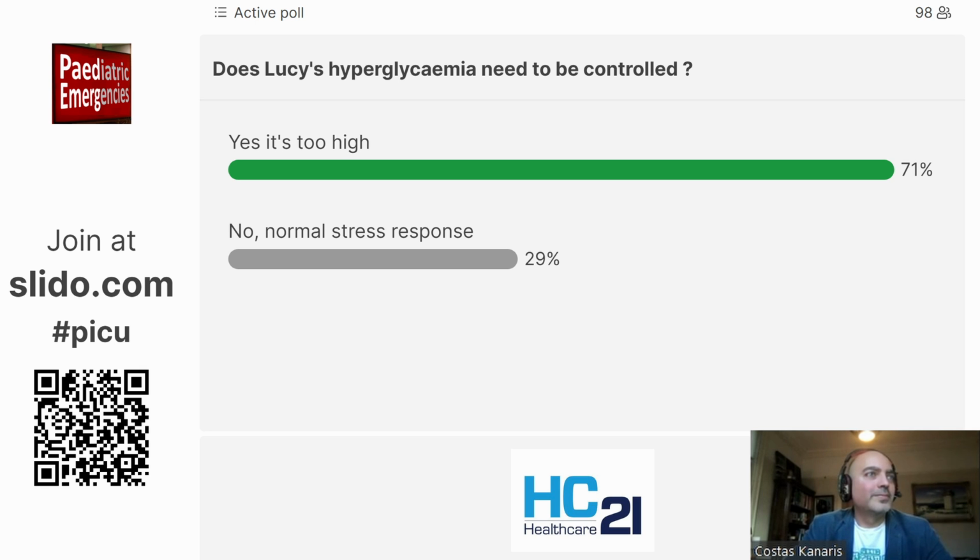Being hyperglycemic following an arrest is a normal stress reaction. In the overwhelming majority of cases, we do not need to do anything about the blood sugar. The only exception is children with diabetes. The only evidence to suggest that aggressive management of hyperglycemia confers any benefit to the outcomes is in diabetic patients.